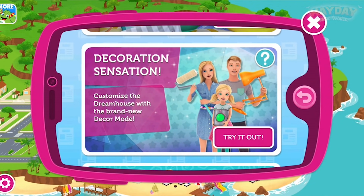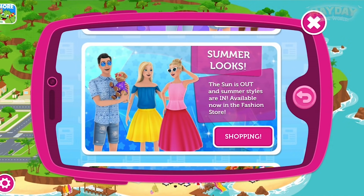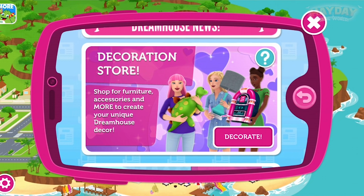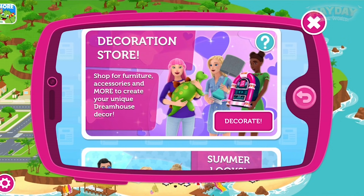Look, we've revamped all the tools to decorate. Use the new decor mode to customize the dream house and make it your very own dream home. The new decoration store has everything. Furniture, lamps, plants, accessories. Anything you need to make the dream house awesome. New items on sale every day.